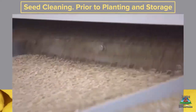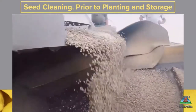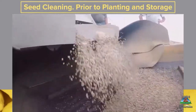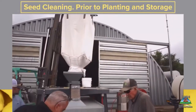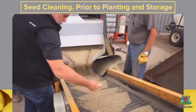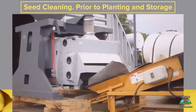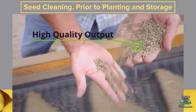This is another type of seed cleaner. This is actually a screen cleaner. This one doesn't use air, but uses screens to separate out, so it's all based on size. In this application, they're dumping the seed in with bags. Again, typically you'd probably convey that into the top of a machine from an efficiency standpoint.